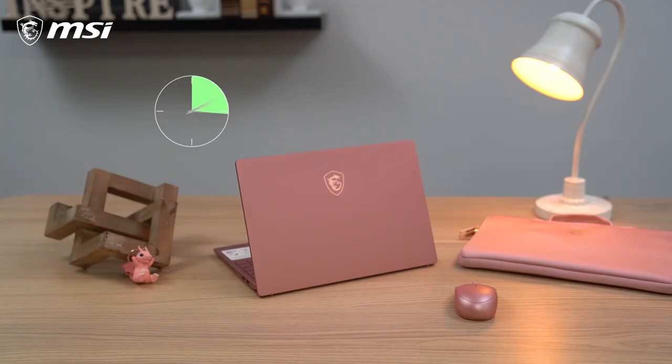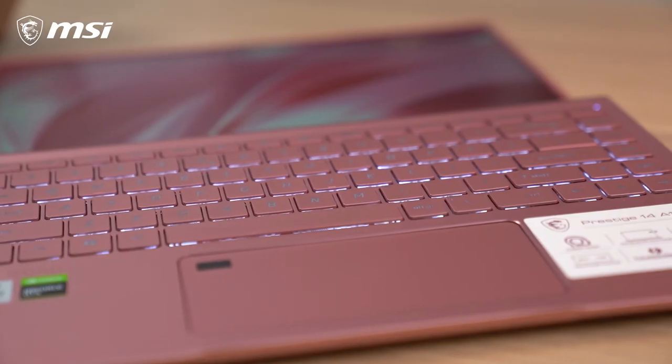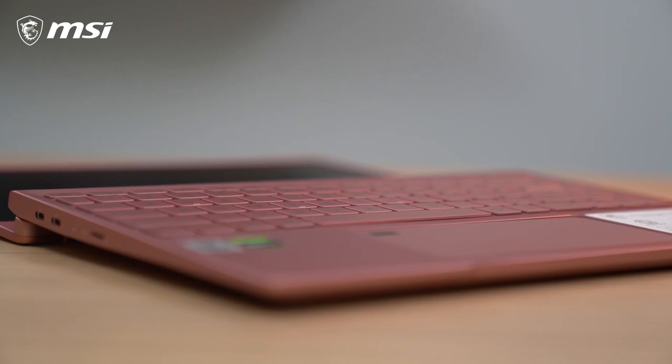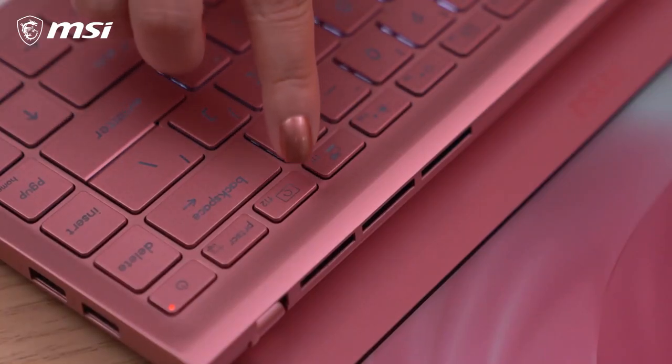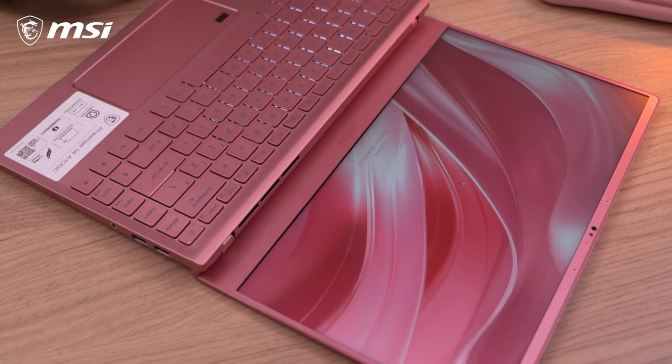Work from anywhere with up to 10 hours of battery life and Wi-Fi 6 capabilities, enabling the latest wireless networking for faster and more reliable connections. Share and collaborate ideas easily with the 180 degree lay flat hinge and the flip and share mode.